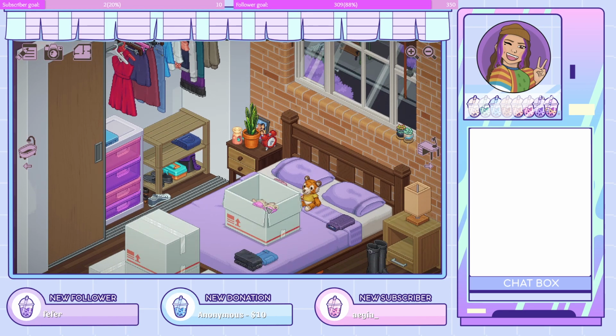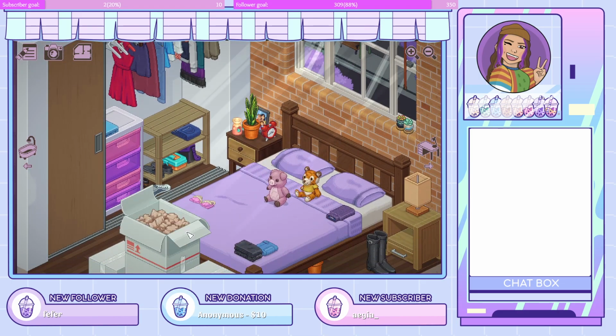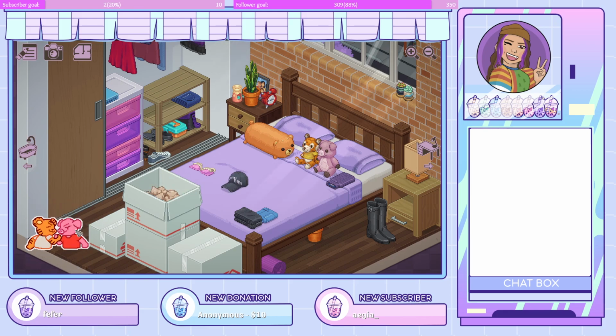Fold the shorts. It's a big ass, but oh, okay. Big ass plushie. Oh, I got some sort of achievement. Fuzzy hands. I'm not sure what that's for. This looks like a nightgown.